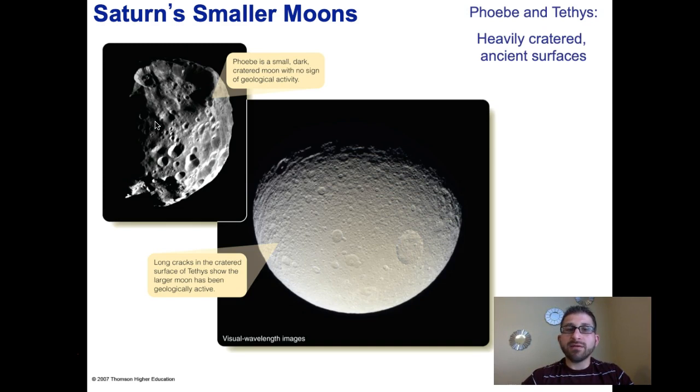Here's Phoebe and Tethys. And Phoebe is small, dark, and cratered. Look at this thing. It's got all sorts of pockmarks all over it. Same thing here with Tethys, Tethys being slightly more active in terms of geologic activity. You can see some cracks in its surface as well here.